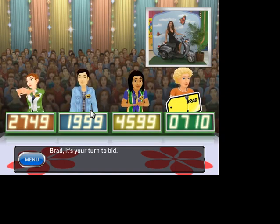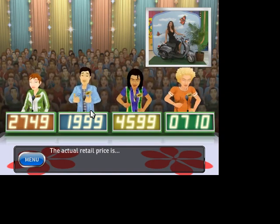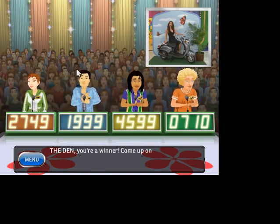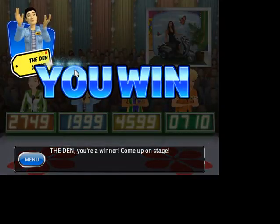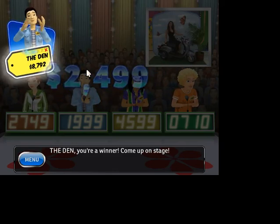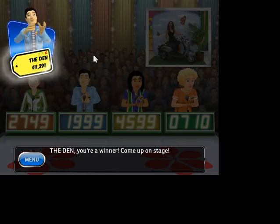$19.99. Oh, that's nice. $45.99. The actual retail price is $2,499. We got it. Come up on stage. That's $19.99. That's one year before. And just like that, we're over $10,000.